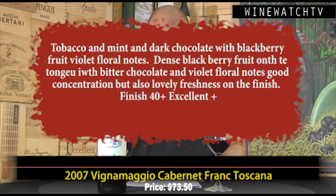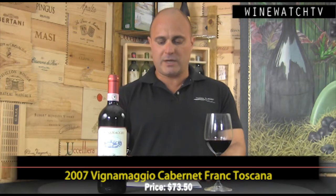Lovely amount of tobacco and spice in this nose, kind of dark blackberry and violet floral notes here. Spends about a year and a half in barriques here. And very low yielding. They say they only get about 1 bottle per vine here. So naturally really concentrated. Dense, dark berry fruit on the tongue. Some bittersweet chocolate notes. That violet floral coming through on the finish. An excellent bottle of Cabernet Franc, but $73.50.